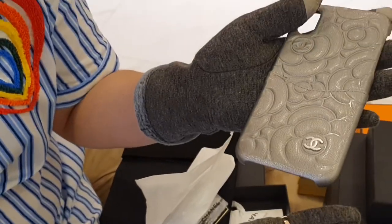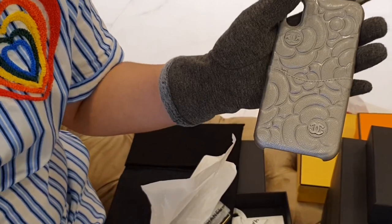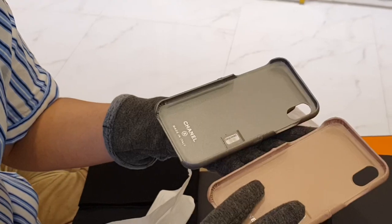Guys, medyo kahawig siya ng kulay ng gloves ko. This one is silver naman. So, para makita nyo yung difference ng dalawa. Oh, diba? Ganda.